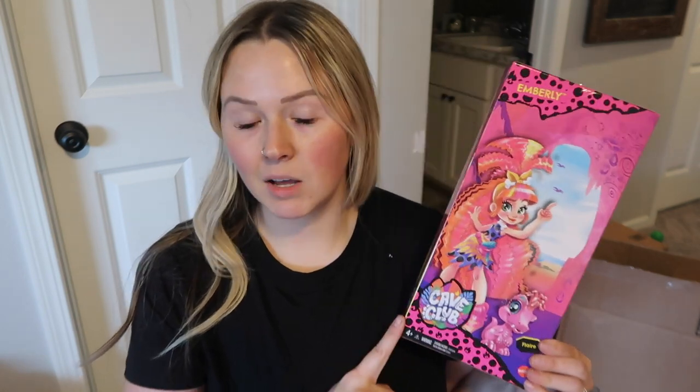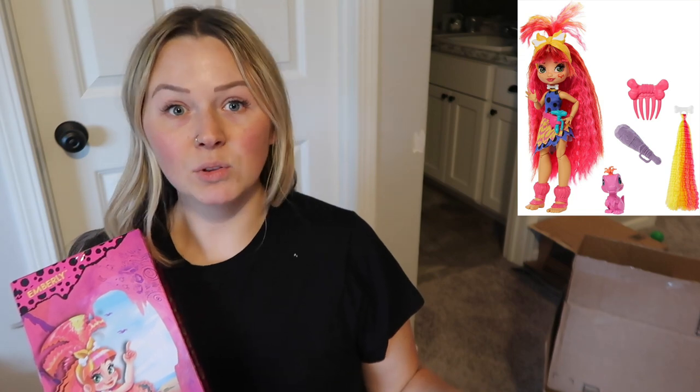And then I also, so this one is hard to see because it's actually all boxed up. Kaya is obsessed with Jurassic World right now, and she's obsessed with dinosaurs. So I got her this, and this is the Cave Club brand. And I will leave a picture here of what the doll itself looks like. This was like $12 or $15 on Amazon. Such a good deal. I haven't seen these in stores yet. I'm sure they're at Target, but like I said, this is for your girl dinosaur lover like mine.